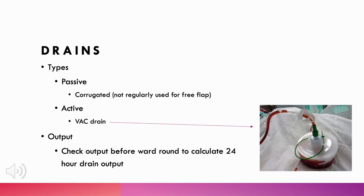Sometimes these drains can devac, which is quite a problem, but just escalate that to the team, especially in your guys' instance in the first few weeks. Escalate that to the team, and then they can have a little look at it and see if they need to adjust the drain in any way. All right.